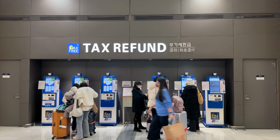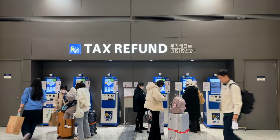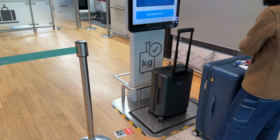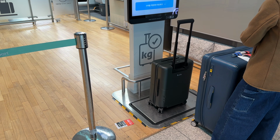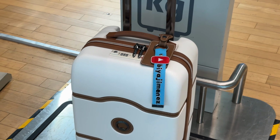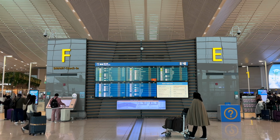Tax refund kiosks can be found right behind the check-in counters, and one thing I really appreciate about Incheon Airport is how much they think about passenger convenience. A good example of that is the baggage scale built directly into the floor. It's such a small but clever touch.